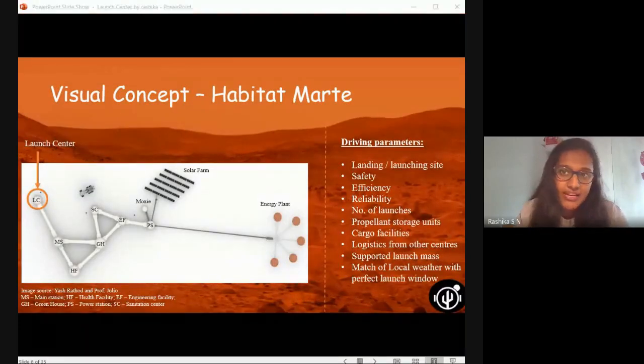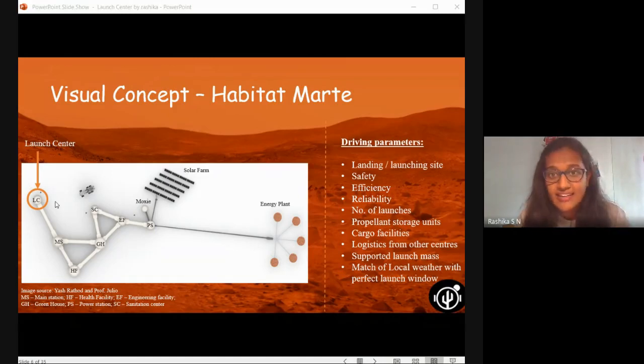Now I'll proceed with the main topic after a bit of introduction on the environmental study. That is a visual concept. Thanks to Ash Rathod for the beautiful artistic view of the habitat Marte. Here is the launch center. I think every crew member can see the cursor. This is at the extreme end of the habitat. It is very necessary to consider the main driving parameters before designing our center, which includes the landing and launching site. Here I'm excluding the part which we have to deal with the landing and launching site related to Earth's premises.